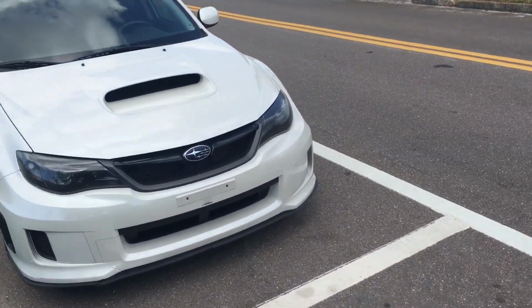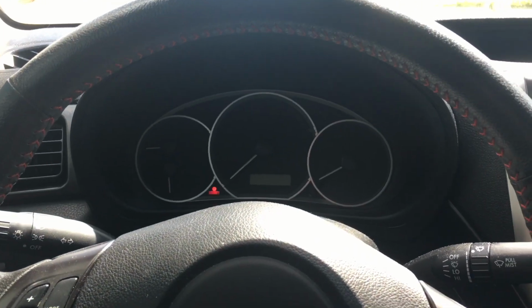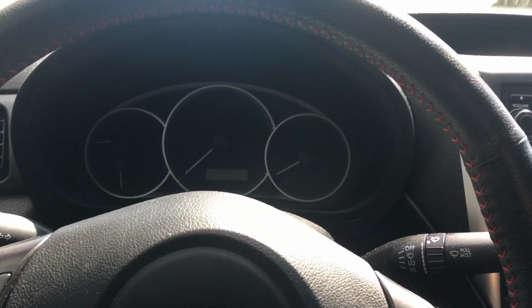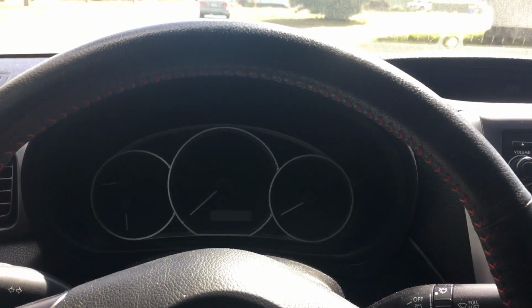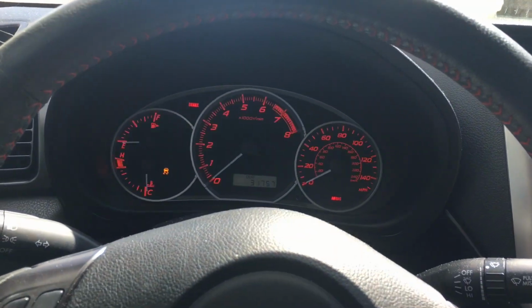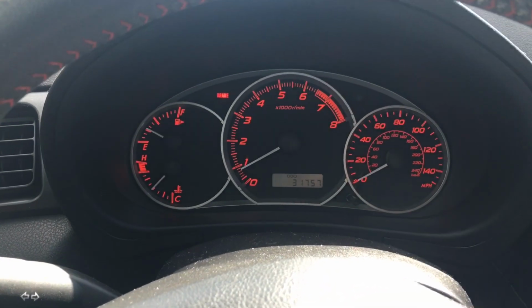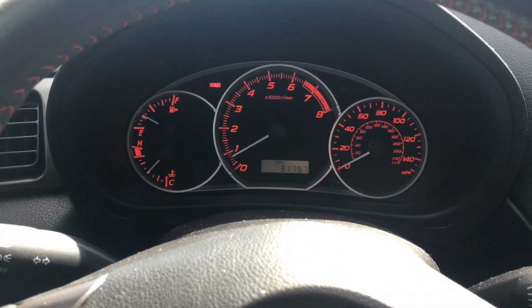Let's go inside the car. It's pretty windy out here. Alright, so we're in the interior of the 2013 Subaru WRX. Let me go and start it up for you. This is my own car. I've had it since 2012, so almost 4 years now.